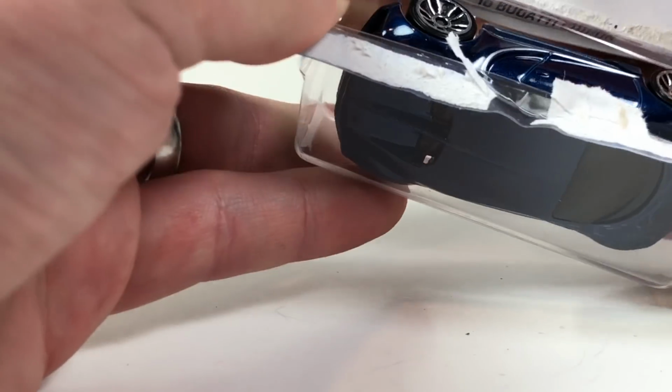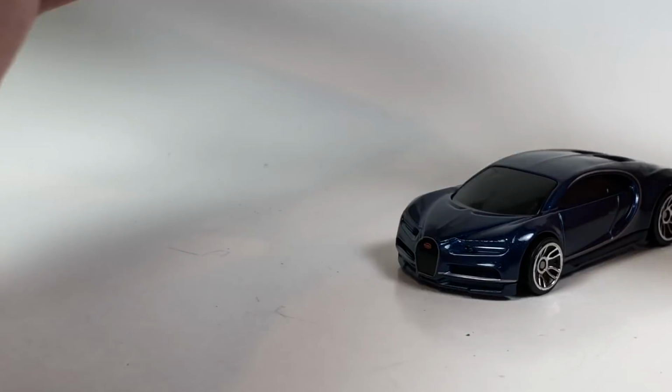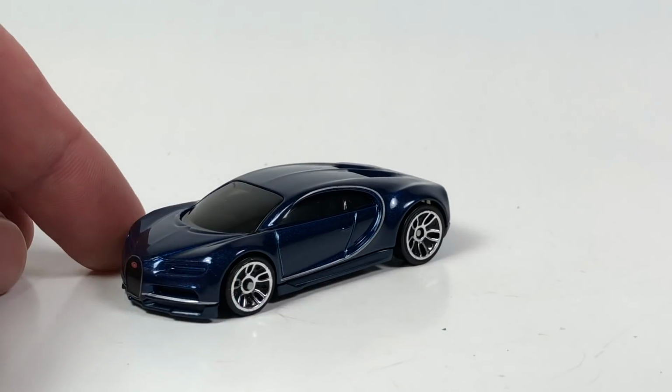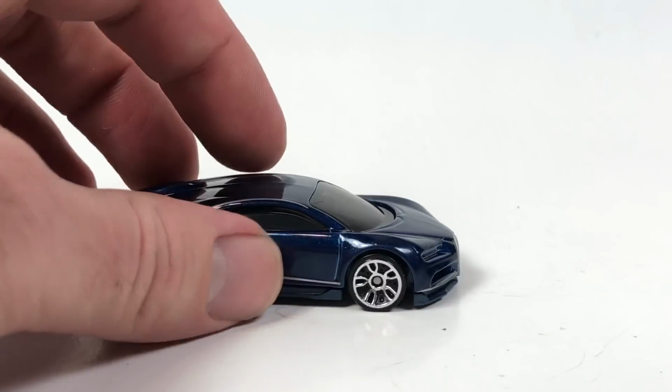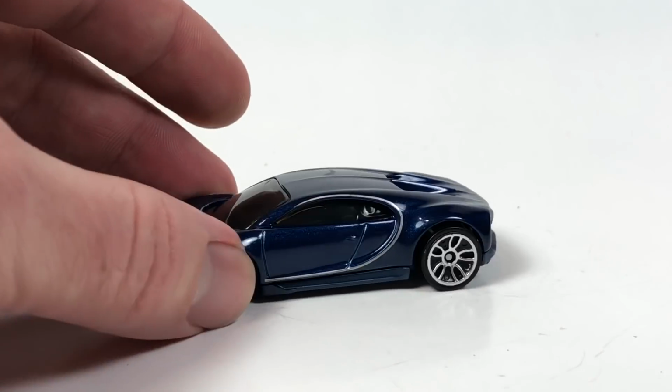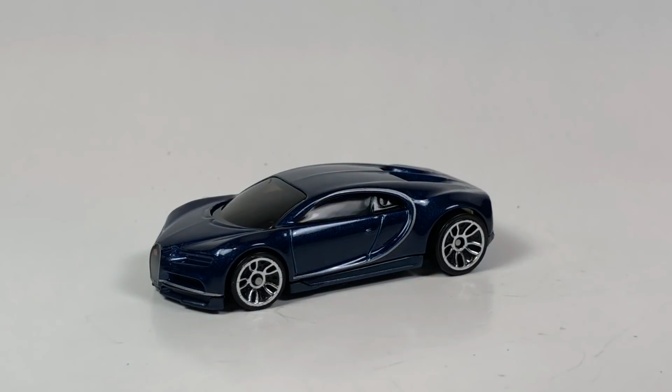So Bugatti is finally back. Hot Wheels licensing. And this thing is sick. I like it quite a bit. I really hope to see this Bugatti out in some other premium line. I have an Auto Art Bugatti Veyron, which is probably the best looking Bugatti in 1/64 scale ever.